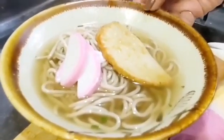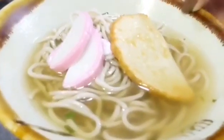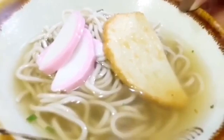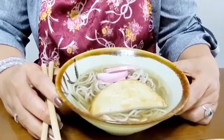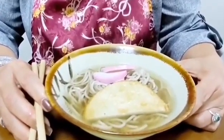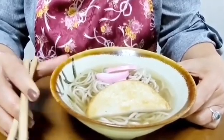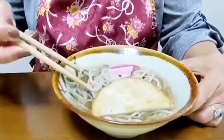It's done. This is the December 31 menu for the Japanese. The long soba noodles. This is what the Japanese eat for December 31. The long soba, deep noodles.